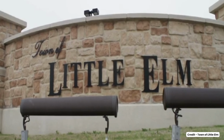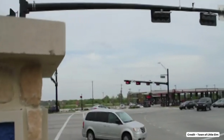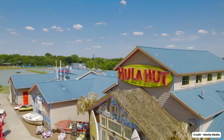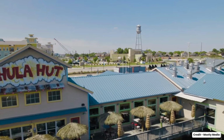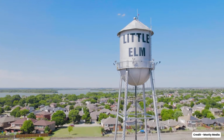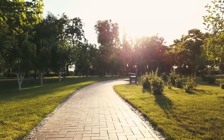Now, it started as a farming community, but has grown into a bustling area with over 50,000 residents. It's known for its strong economy and is a great place to live and raise a family. According to niche.com, Little Elm has an A grade based on 12 categories, and residents give it a 4.5 out of 5 stars. Now, for recreation, Little Elm has over 376 acres of parks.